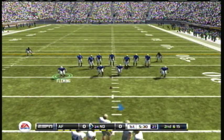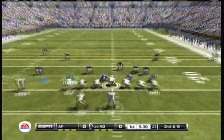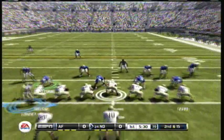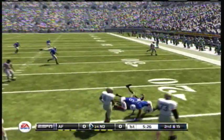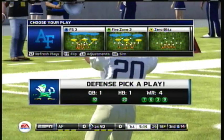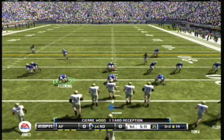It's second and 15. Ball on the 17. And he's hit before he could go anywhere. Not a lot on that one. This was just a little dump-off pass to the halfback, but it was very well defended, keeping them from moving the ball very far downfield.